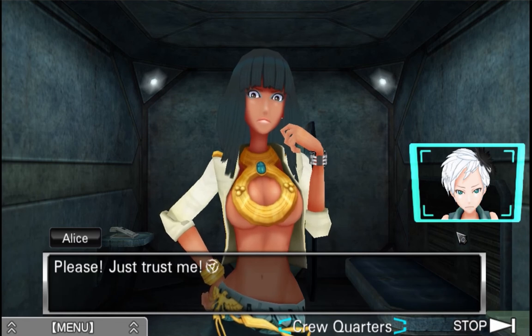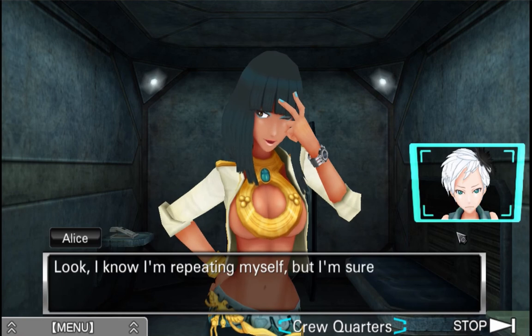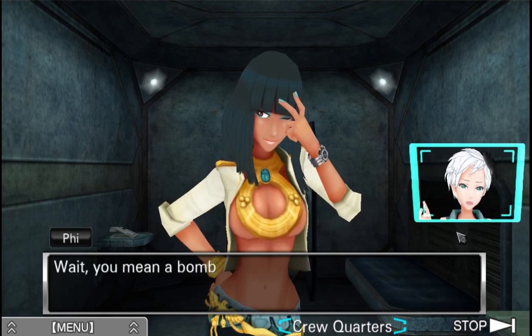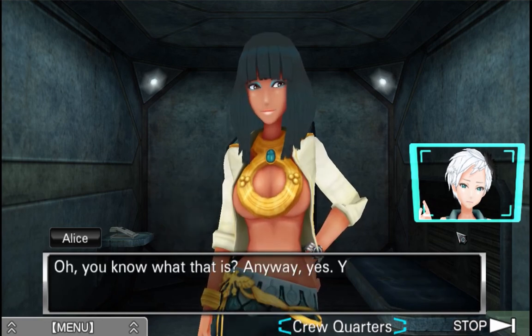Trust me, huh? Just like we did in the AB room, eh? Look, I know I'm repeating myself, but I'm sure that's a bomb. And it's not just any kind of bomb. It's an antimatter bomb. Antimatter? What? Wait, you mean a bomb that uses annihilation energy? Oh, you know what that is? Anyway, yes, you're right.